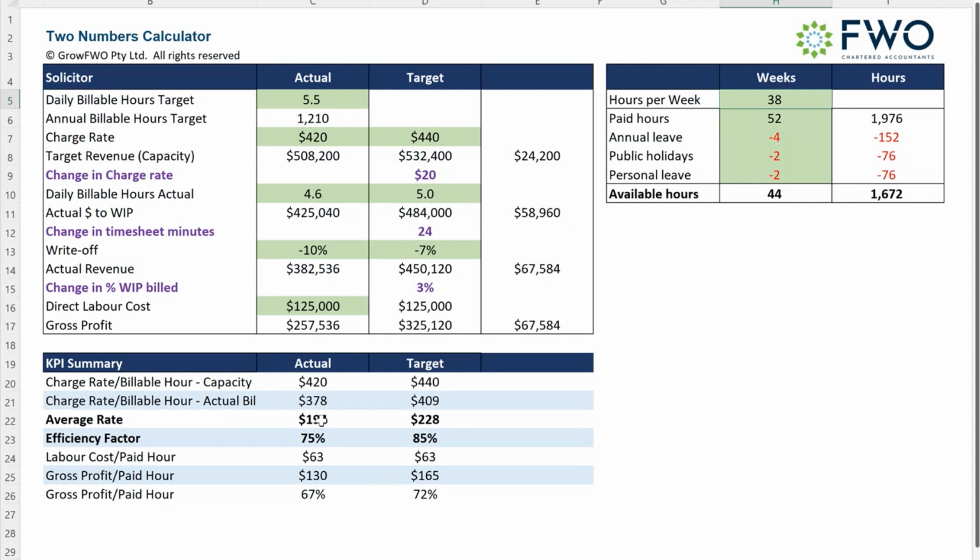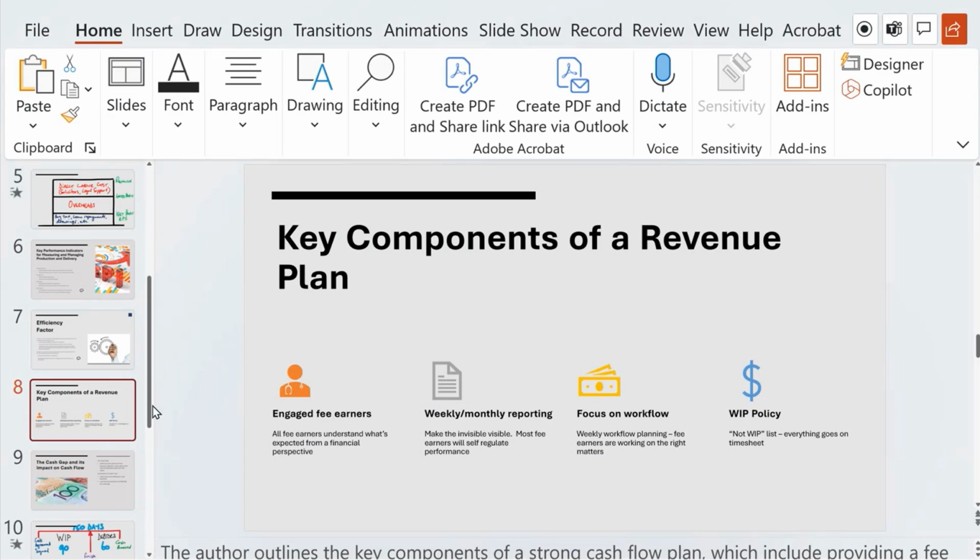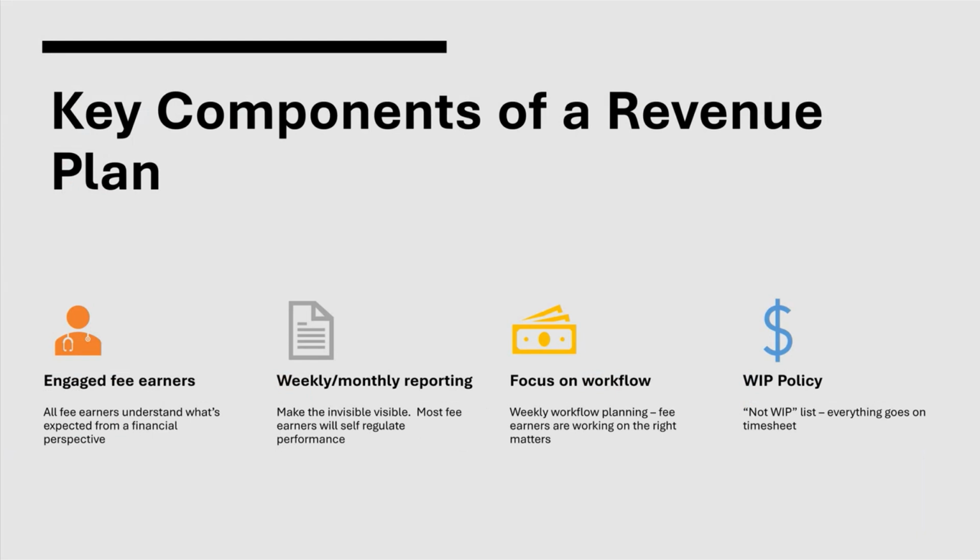So you can see where if we focus on this average rate, we're going to continue to get improvement, and we can apply this across all fee earners in the business. The multiplying effect on profitability is significant. Okay, so let's just jump back into the presentation now and have a look at those key components of your revenue plan. So here's a few practical ideas.